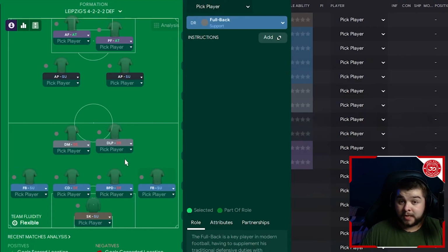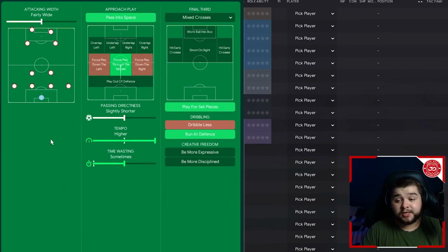So we've got a really defensive back 4, 2 players to protect them, and then sort of 2 strikers that are still really attacking, and 2 sort of hybrids that are just going to drift all around the field here, pick up the ball and create for those 2 up top. Go up for a positive mentality, but in terms of in possession, we're going to have fairly wide pass into space. We're going to focus play through the middle still.